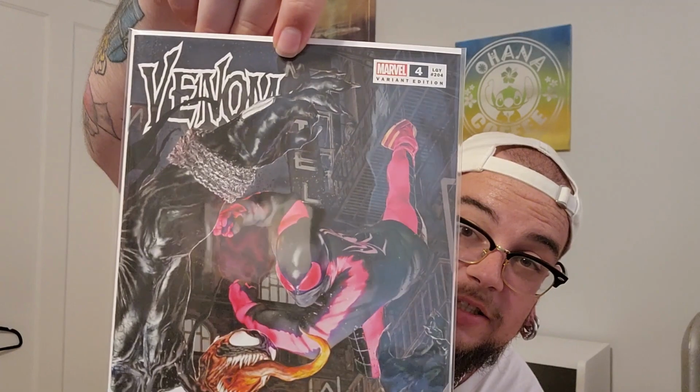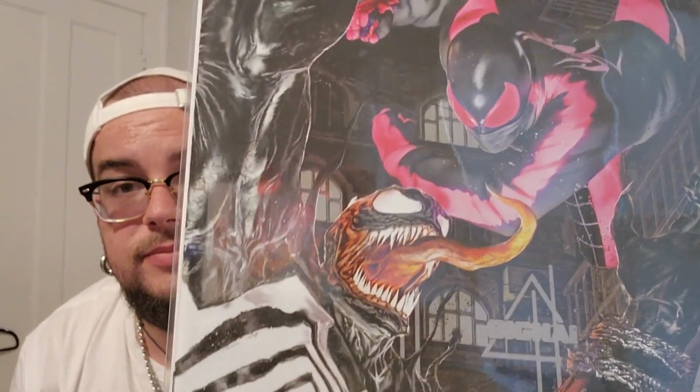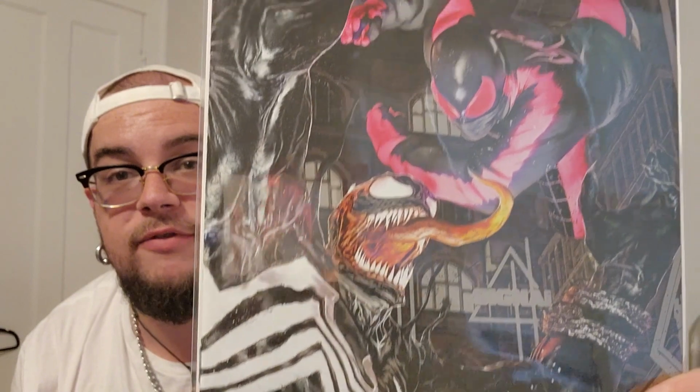So this one we have a Venom #4 Legacy 204 variant edition. This one's really cool. The cover's really cool on this. We got Spider-Man, and we got Venom. Again, the camera doesn't pick up the quality too well. I'm using my phone. But there's a couple little spine ticks on there, but still just great condition. All right, let's get this package out of here.